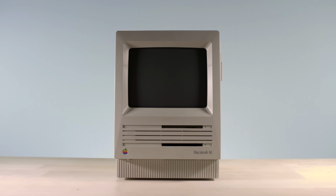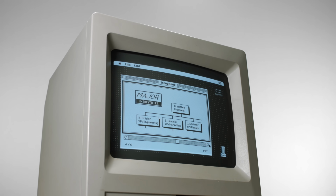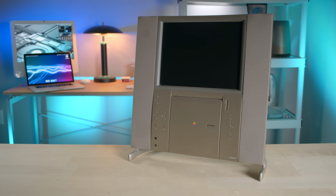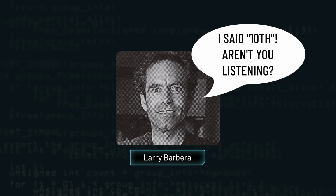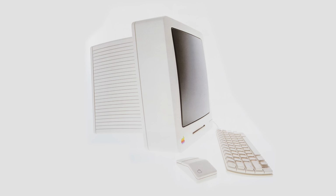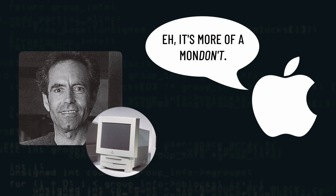In the fall of 1991, Apple wasn't planning to keep the all-in-one form factor alive. Thankfully, Larry Barbera spoke up and investigated ways to create a 10th anniversary Macintosh. That's right, not a 20th anniversary Macintosh, a 10th anniversary Macintosh. This resulted in the Mondo project, which featured a new all-in-one design inspired by Frog Design's Big Mac concept. Ultimately, much of the industrial design group at Apple didn't like it, and the project was shelved.